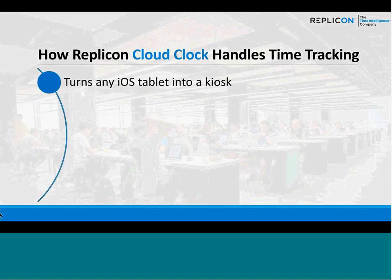The first problem we addressed was the hardware problem. Right now, you can install the Cloud Clock app onto any iOS tablet to transform it into a cloud-enabled kiosk and device. So you're not dealing with custom hardware. You can do more on the iPad rather than just using it for a time clock. And when you're done with it, it can always be resold. It can be used for something else. So there's a lot more utility to what we're doing.